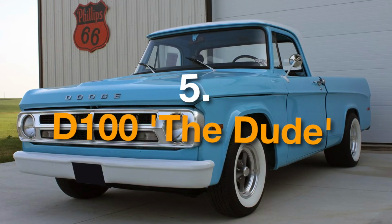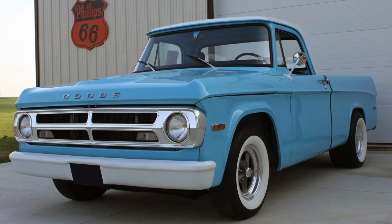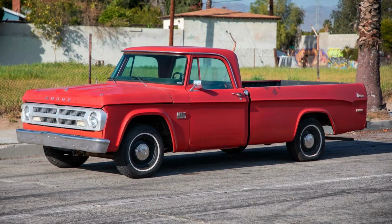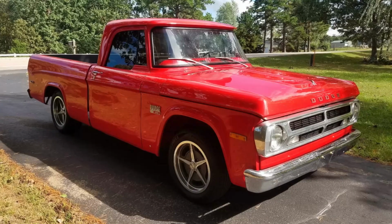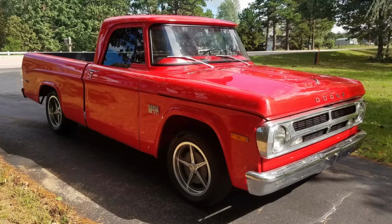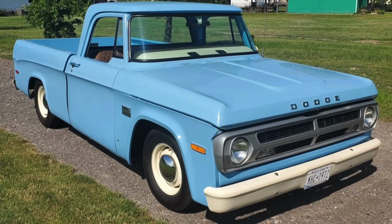Number 5. The D100 The Dude. The Dude was a limited production, which made the collectors still look back to that day. The Dude was a sports trim package Dodge offered on its D100 pickups in 1970 and 1971. It wasn't a performance package so much as it was a cool style trim. The Dudes featured big C stripes on the sides with an embedded dude and cowboy hat decal.